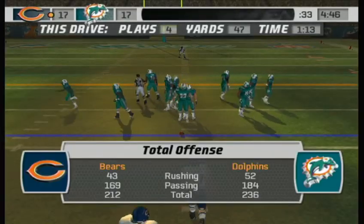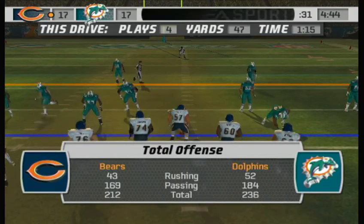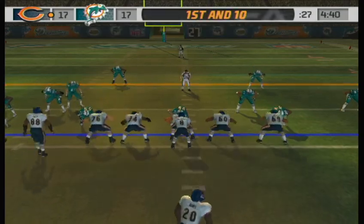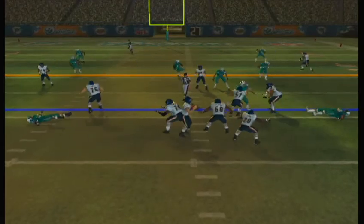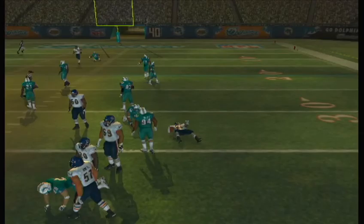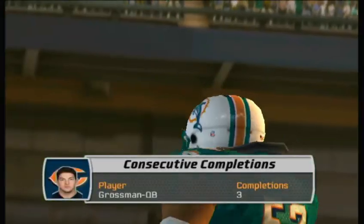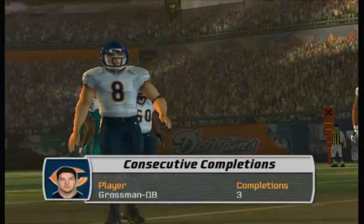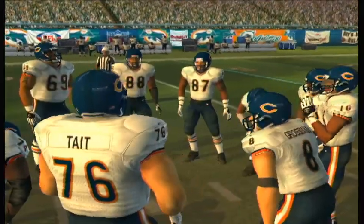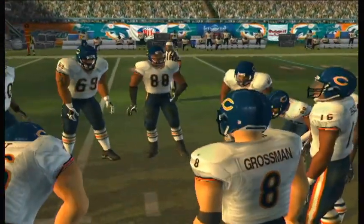1st and 10. Ball on the 34-yard line. Going to the air on first down. Gets the pass off target, but he goes down to make the catch. Passing on first down is a way of keeping the defense off balance. If you're successful, it could set up big runs on first down or any typical passing situations.